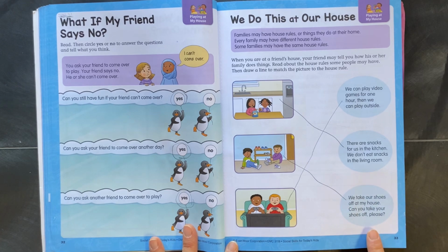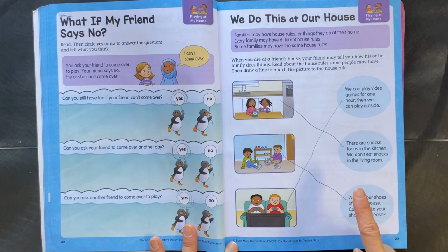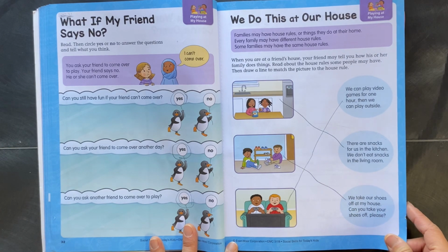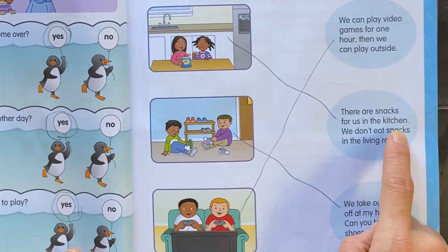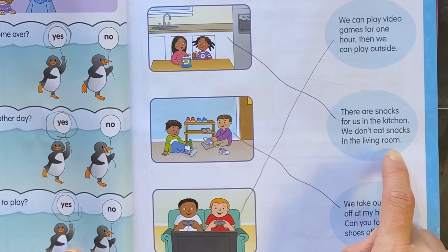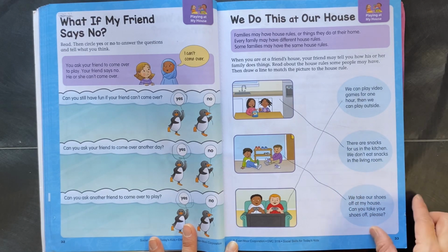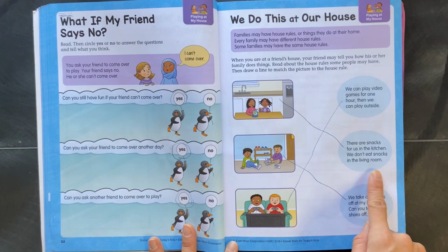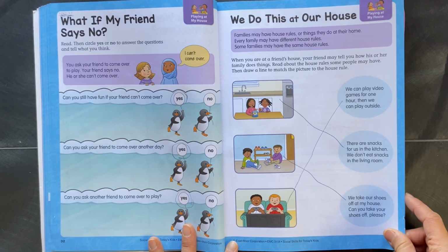Rules can be different in other people's houses, and this page addresses how to respectfully abide by rules at friends' houses, even if you don't do it the same way in your own home. For example, there are snacks for us in the kitchen. We don't eat snacks in the living room. You want to be able to abide by the rules at their house. Maybe in your house, you are allowed to eat snacks in the living room, but maybe at your friend's house, you aren't. So helping the child be aware of those situations.